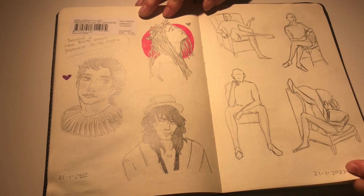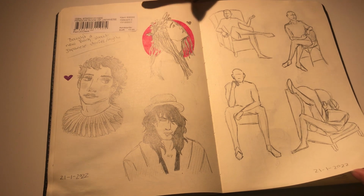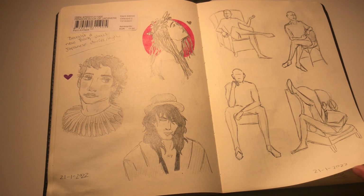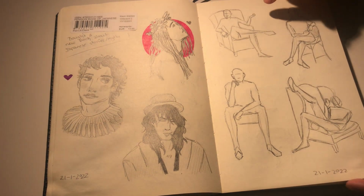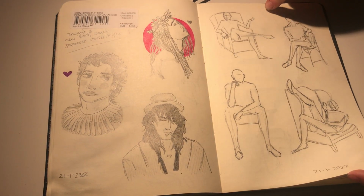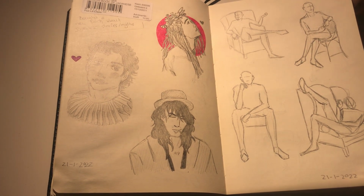More Pinterest references. I like how this page came out, actually. Apparently I bought a book that day. Sick. But yeah, I especially like how these two came out. Very cool. Trying to draw people sitting in chairs, because I don't draw that, and I need to draw people interacting with each other and objects more.